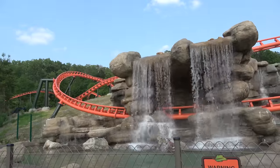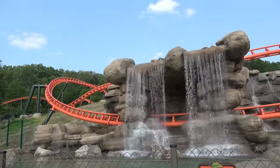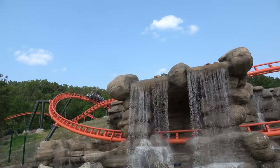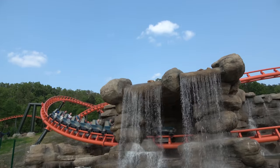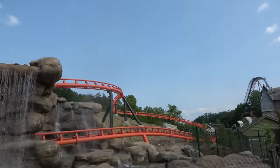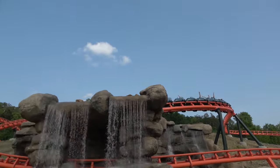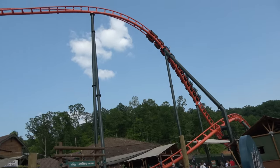And what better place to start the tour of Dollywood than with the roller coasters, and the newest roller coaster at Dollywood. This is Big Bear Mountain. It's the most expensive coaster Dollywood's ever built, and it's also the longest. And it's a very, very family-friendly roller coaster. It doesn't go upside down at all.